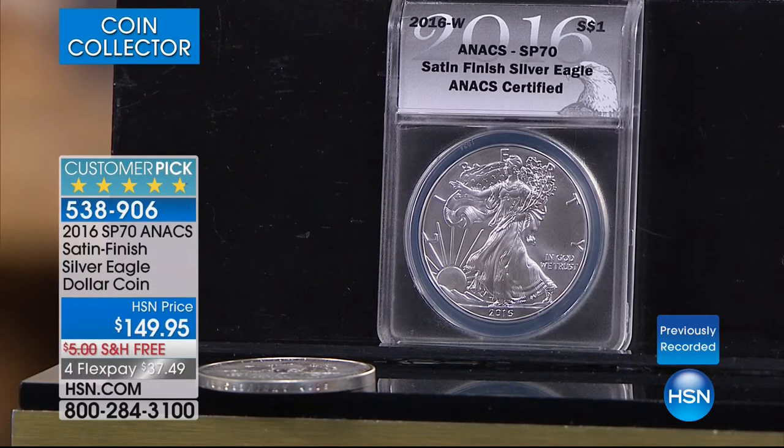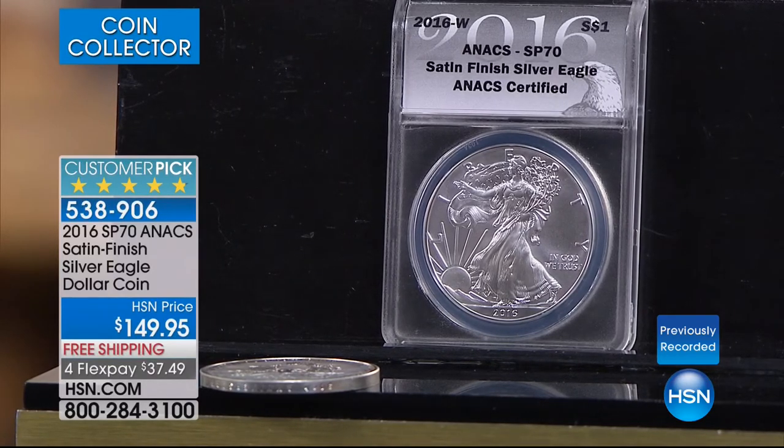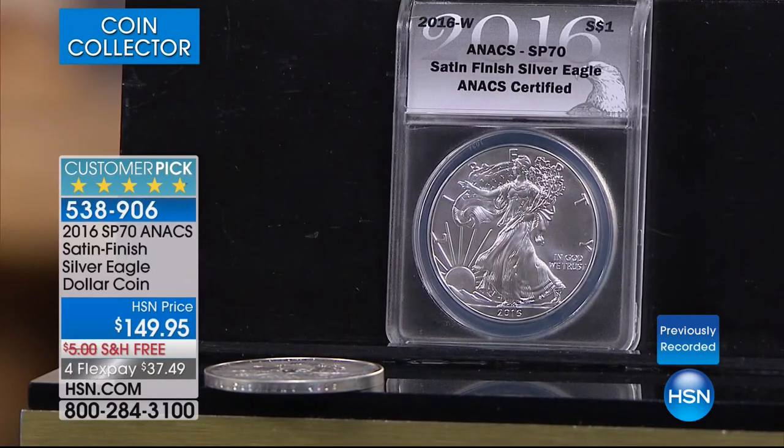Well, here's what it comes down to. This is last year's coin, okay? This is the 2016 W satin finish. The United States government made three different silver eagles last year. They made a mint state coin, a proof coin, and a satin finish coin. Of those three coins, this is the rarest of those coins.